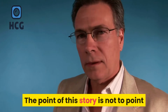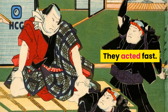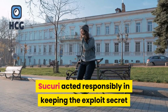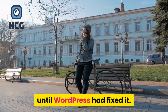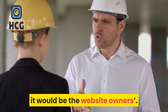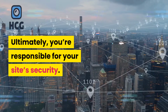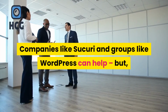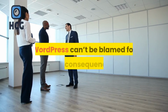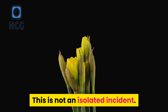The point of this story is not to point the finger of blame at the WordPress team. They acted fast. Sucuri acted responsibly in keeping the exploit secret until WordPress had fixed it. In fact, if we need to lay blame at anyone's door, it would be the website owners. Ultimately, you're responsible for your site's security. Companies like Sucuri and groups like WordPress can help, but when users ignore their advice, WordPress can't be blamed for the consequences. This is not an isolated incident.